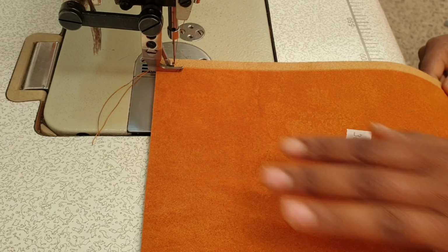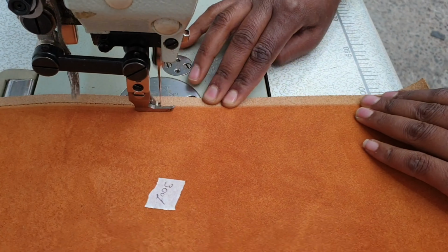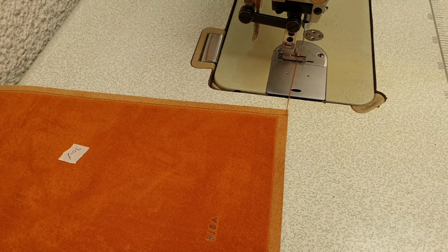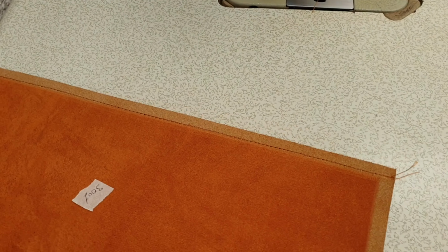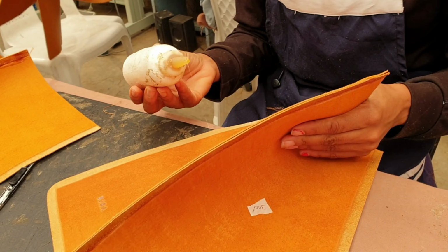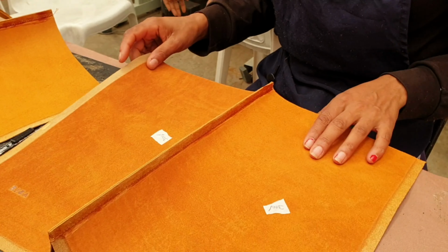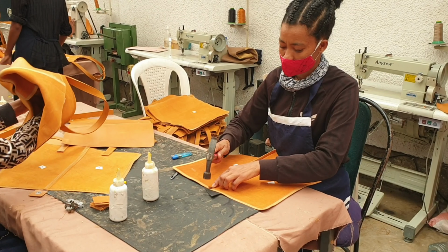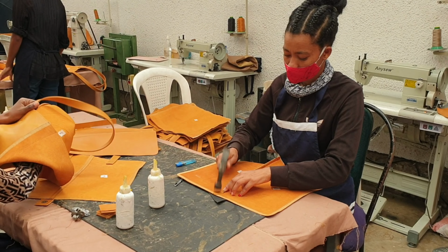Now is the process where she'll sew the two components. So let's see. So these are the two components, and this is how she has done it. Can you see this? So this is one more process of bag making. So this is the process where she is hammering the edges so that it sticks.